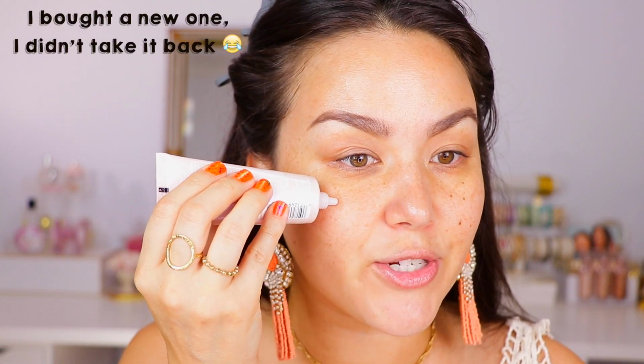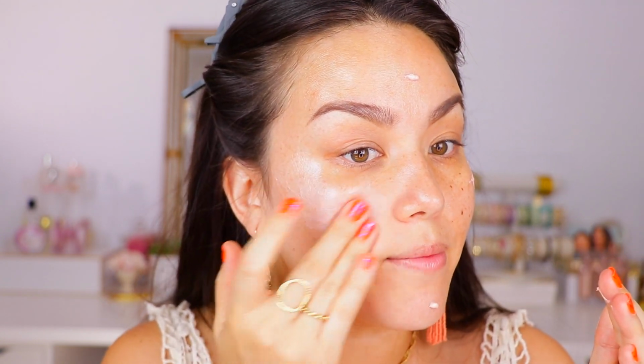And once I gave that one away, I was like, oh, but I want it back, just because I really like a lighter shade to really highlight onto the higher points of my cheeks. I'll even do some on my forehead, my chin, just anywhere that I would naturally highlight. But to be honest, half the time I end up slathering this all over my face anyways. I just love the additional illumination that it gives under my foundation.